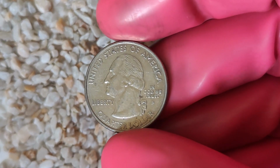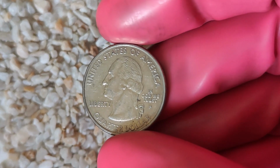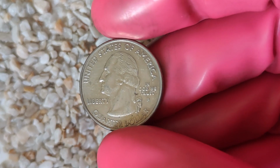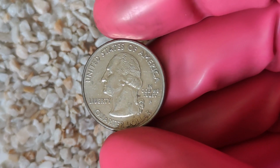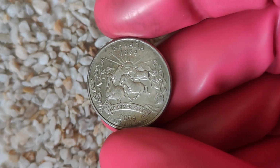One of the most significant factors is a double die obverse error, meaning the design on the front of the coin was struck twice, creating a noticeable doubling effect on Washington's face, the year, and the Liberty inscription. This rare error is what drives its immense value.